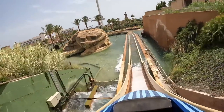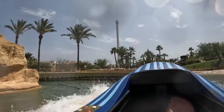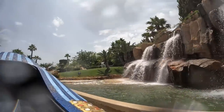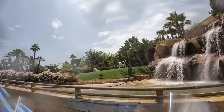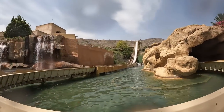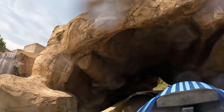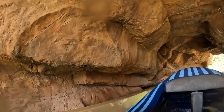Whee! Oh, that was nice, that. So refreshing. I don't know why there's a big cow over there. Is it Ben and Jerry's or something? I don't know. Beautiful. Lots of rock work. Reminds me of Chappas at Fantasia Land, didn't it? Oh, there's a cobra over there.